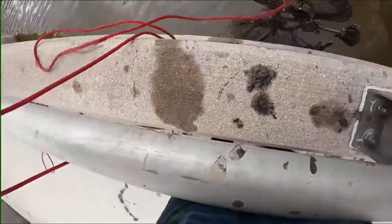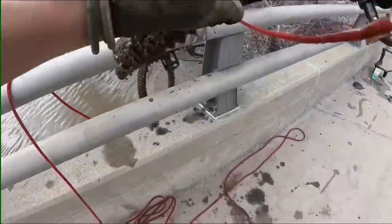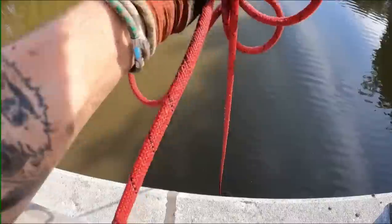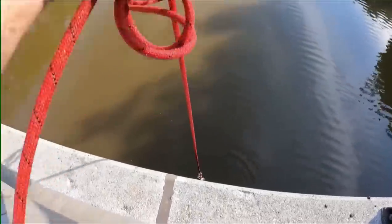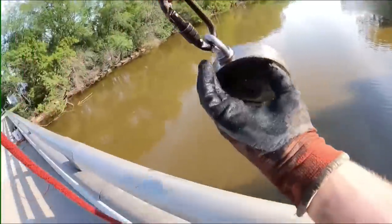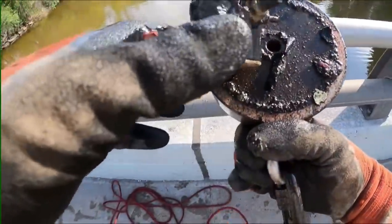Come on. Come on. Get up here. Oh, look at that one, you guys. We got us a bike ski. Holy cow, that one's been down there forever. Look at that. Ooh, what is that one? Whoa, buddy, that looks kind of weird. What the heck is that one?